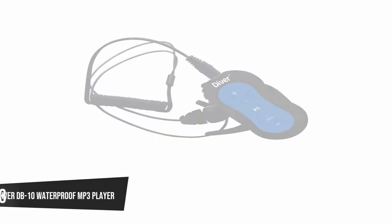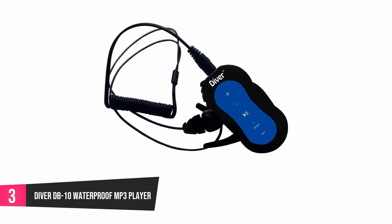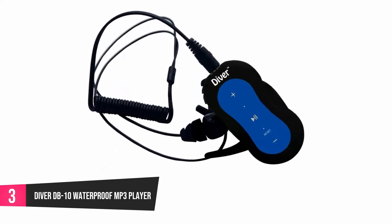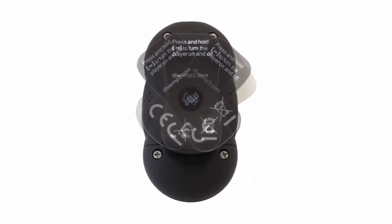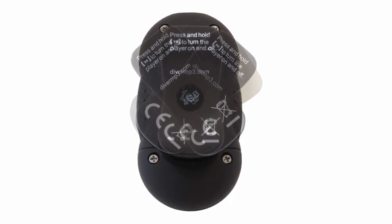At number 3, Diver DB10 Waterproof MP3 Player. This waterproof MP3 player is one-of-a-kind music player. It can immerse fully in water and you won't have anything to worry about, as it will come out as if it hasn't been in the water at all. It can work with computers running on Macintosh OS as well as the Windows OS.